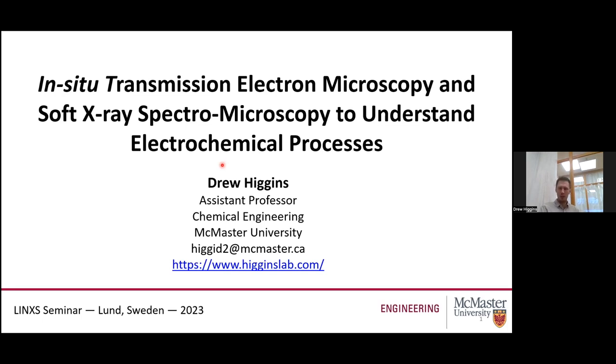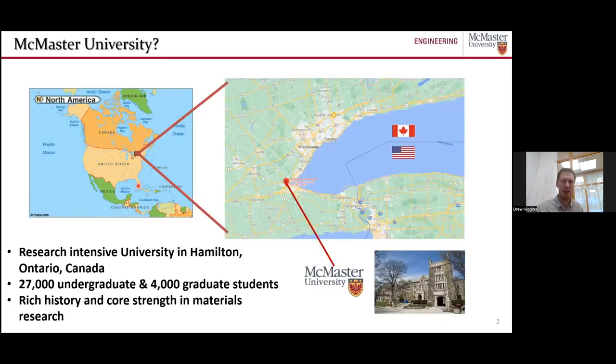Now, just for those of you who may not know, McMaster University is located up in Canada. And so sometimes we look at it as the Sweden of North America for two reasons. One reason being that we're pretty far north. The second reason being we're the best hockey nation in our respective continents. And no offense to any Americans or any Finns that might be here, but being second, not too bad.